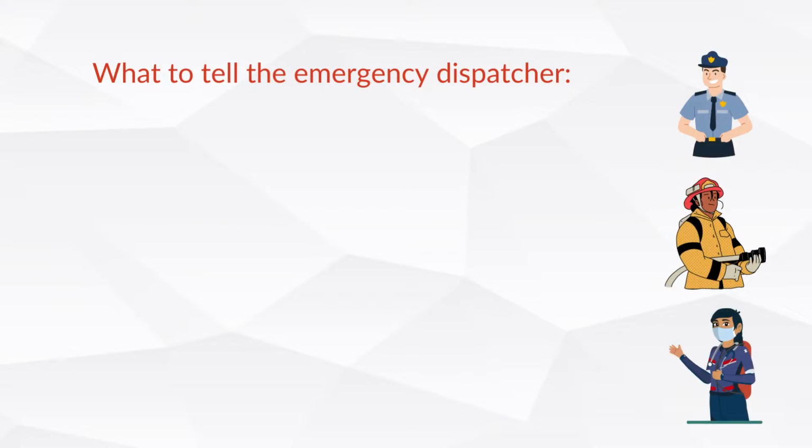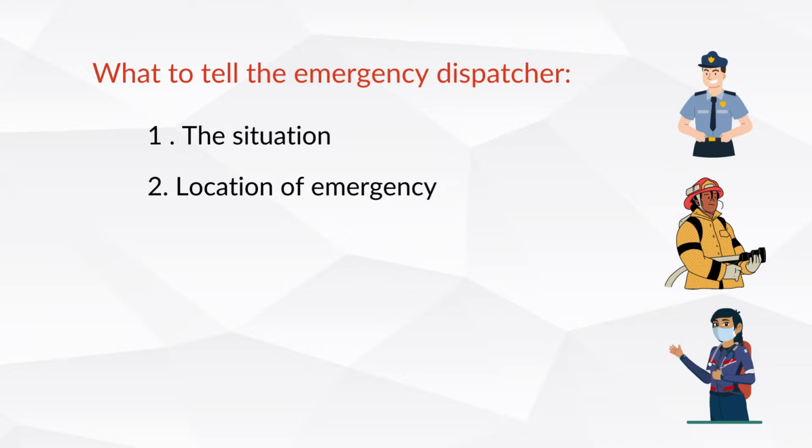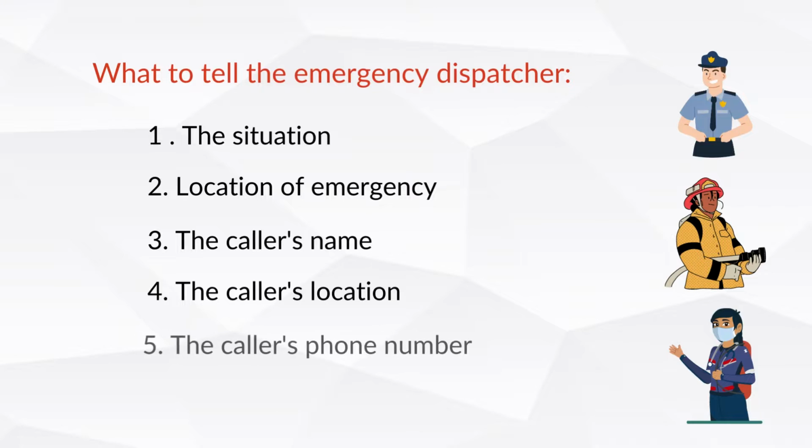Teach your child what to say to 911. Tell them that someone will ask them if they need police, fire, or ambulance, and if your child is very young, explain what each service can do. Then, teach them to describe the situation and their location. Emergency services will ask for details in this order: the location of the emergency, the caller's name, where the caller is. Lastly, they'll ask for the caller's phone number in case they are disconnected. They may follow up with additional questions, but these are the core four.